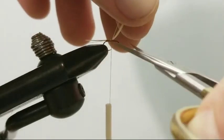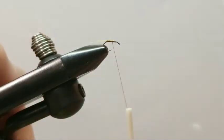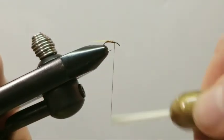All right, let's go ahead and trim off the excess of these mayfly tails. Really bind that down.